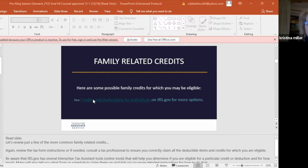When you claim federal credits and deductions on your tax return, it could change the amount of tax you owe. Deductions can reduce the amount of the income before you calculate the amount you owe, and credits can reduce some amounts of tax you owe or increase your tax refunds. Okay, so it's important.